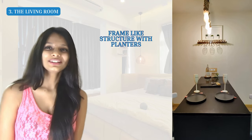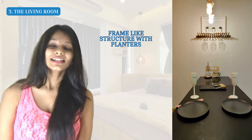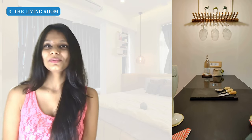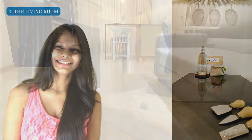Right above the bar, we created this small frame-like structure in which we put small planters. This was also so that he could stock his wine glasses if he felt too lazy to move from the bar table to the pantry, which is literally a minute away, but just in case.